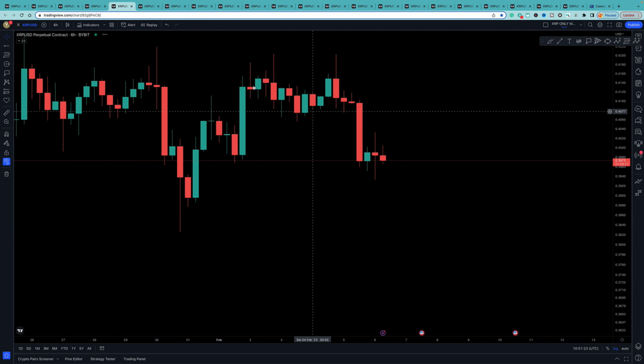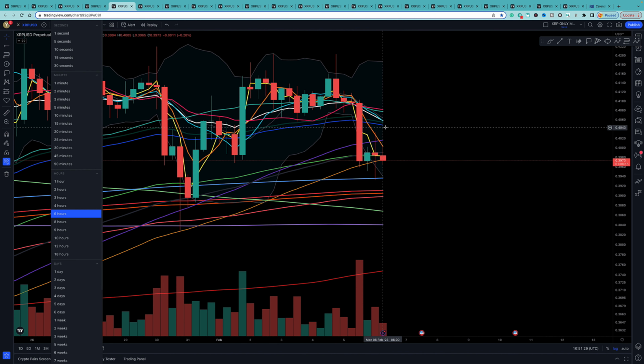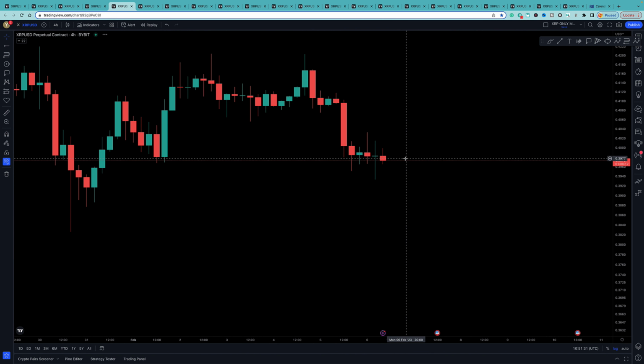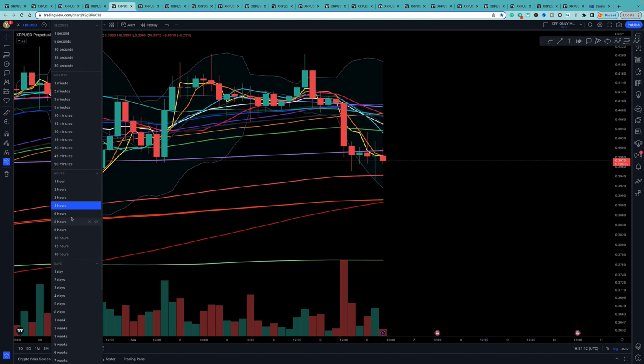Maybe let's have a look at the 6-hour. So there's the 5 coming down on the 6-hour. I was going to jump a little bit, but you can see what I mean with the 5s following through. What we need to see is the 10 following through on the 4-hour for continuation down, and you can see the 10 is coming down for that.